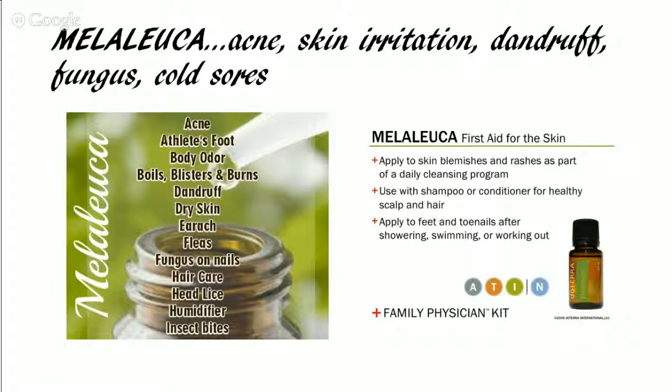Also, I don't know if any of you have seen this year about this killer lice that's resistant to every form of lice medication out there. But it's actually a great way to be proactive with your kids with lice. Just start adding some Melaleuca into their shampoo before they ever even are exposed to it, because it will definitely help in that prevention.